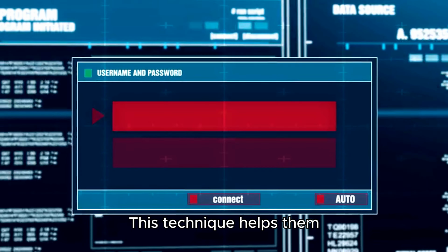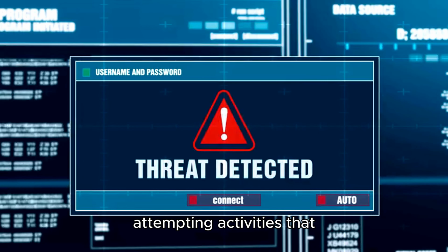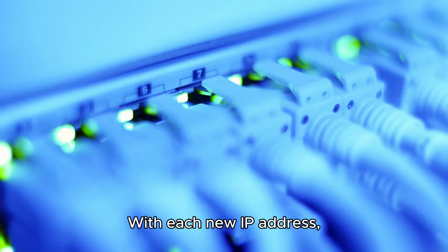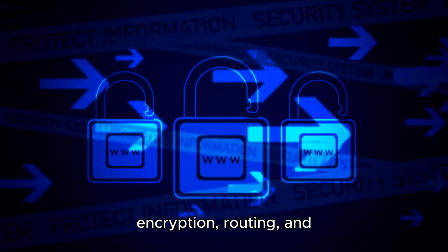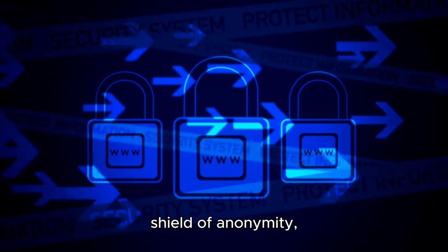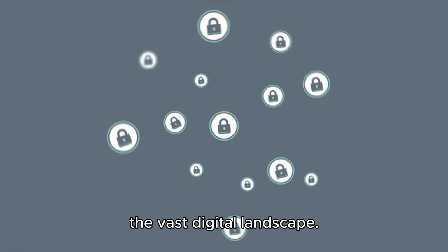This technique helps them avoid detection, especially when they're attempting activities that could be flagged by systems or security measures. With each new IP address, their digital footprint becomes harder to trace, allowing them to operate under the radar. This combination of encryption, routing, and IP rotation creates an almost impenetrable shield of anonymity, making hackers nearly impossible to track in the vast digital landscape.